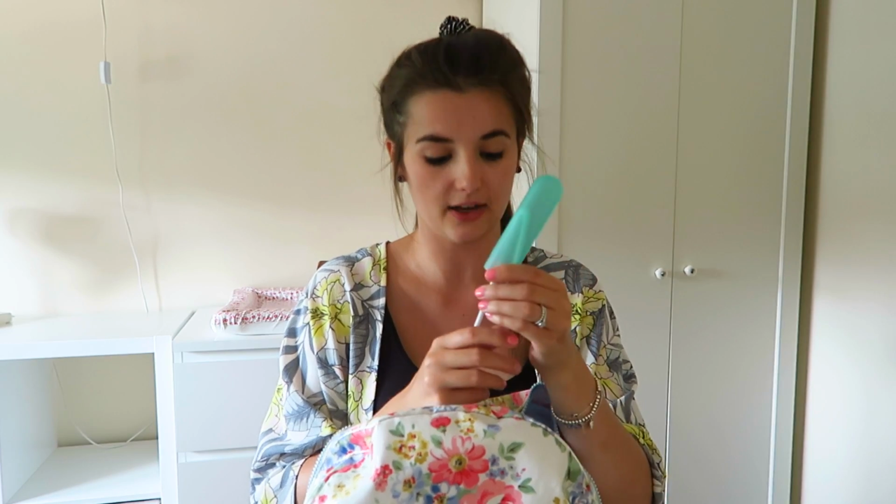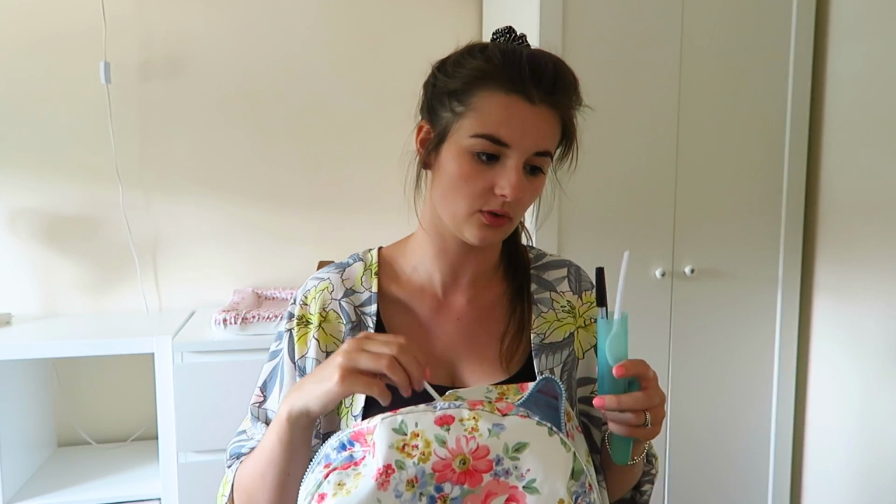This is from Tiger, and this was £1, and this is great. This is a definite hack that everyone needs to put in their bags. So inside I have a straw, because I like drinking through straws, and so does P, and if I ever forget her water, if I have a water from a bottle, she can always drink out of it with a straw. So I always have a straw with me.